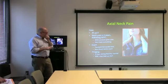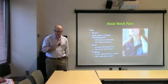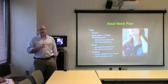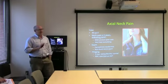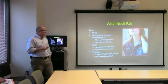Acupuncture, turns out, works for about 2 days. Totally works for about 2 days. And then things tend to come back. So long term, I haven't seen anybody cured really with acupuncture, although I've seen a lot of patients helped short term.